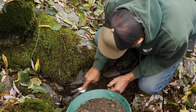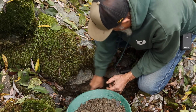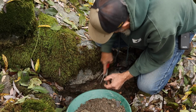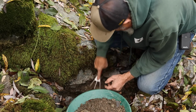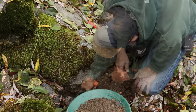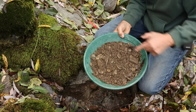Okay, now we're digging in, it's packed real tight. I'm pretty sure we're in gravel now that we did not disturb. Okay, that'll be good enough. Let's go pan her out. We got a nice pan.